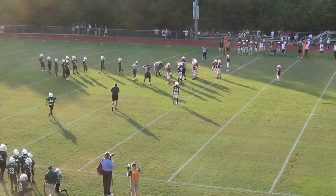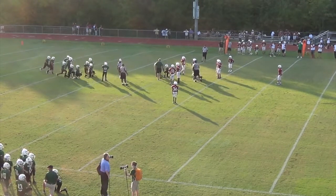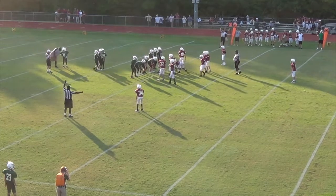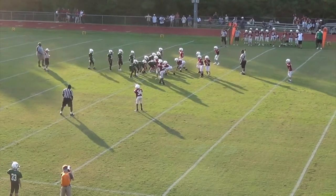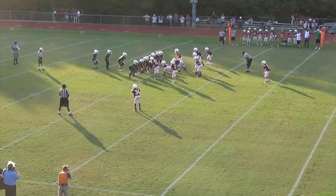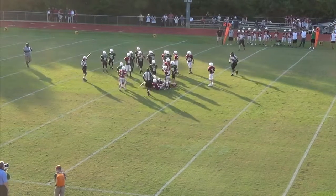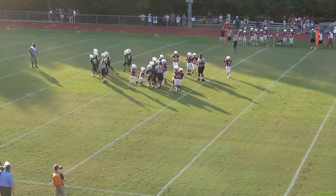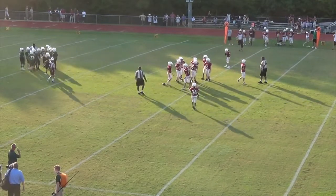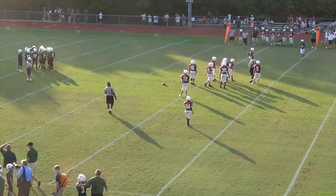Looks like we have an official timeout. Injury timeout. Number 30, Asher Schaefer with the carry. Tackled by number 9, Ben Sadison. It'll be 3rd and 6 for the Crusaders.